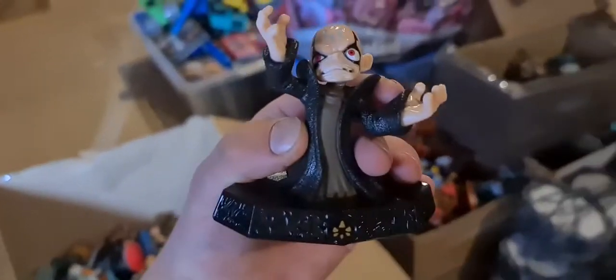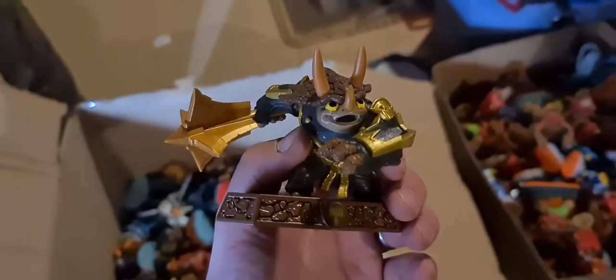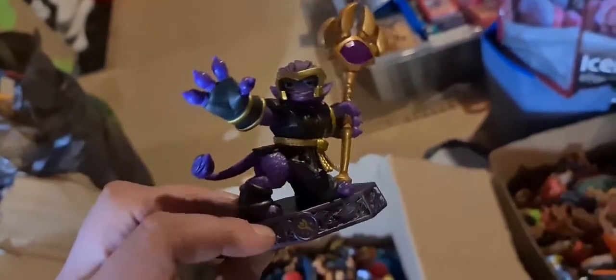Taekwon Crow, maybe. Try to remember him. Probably about 15 quid there. We have Chaos. Goes for about 20 to 25 quid. Got our usual starter pack figures. Them two there. We've got Tri-Trip Standard, which I've just recently sold for 11 quid, so I've got another one there for stock. We have Mysticat. He goes for around 10 to 12 quid.